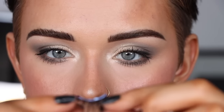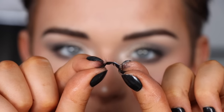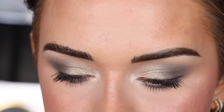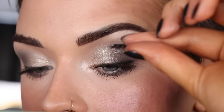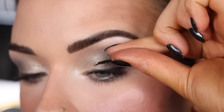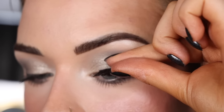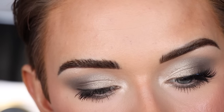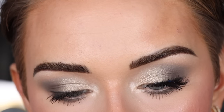Okay, I'm going to kind of flex the band a little bit. Wait, I'm gonna just drop that palette. Open, there we go. All right, and I'm gonna look down into my mirror, pop on this lash. It is on my finger right now.